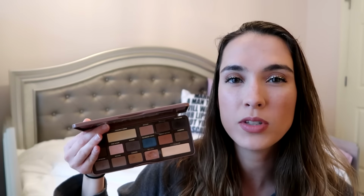So this I think is a great palette for me to try and pan just because it has a lot of warm tones in there, a lot of matte shades, a lot of neutral colors, which I use on an everyday basis. So today I have some neutrals and then something fun.